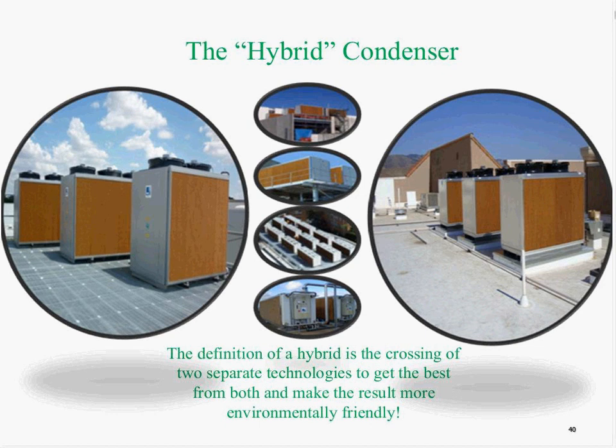The first slide is simply showing a few pictures to get a general idea of what a hybrid condenser looks like, and then we'll go into some details on the operation. Hybrid technology has been around for a long time, but it's just fairly new in our industry. There are thousands of hybrid condensers operating around the world. This technology truly offers the best of both worlds.